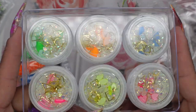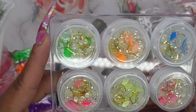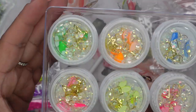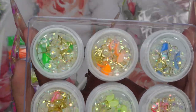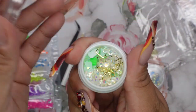And this is what they look like. There are different shapes of crystals in here, which I really appreciate. I don't have to go all out and order another. I may order more of these little shaped things, but for now I have them in these little containers, which is really cute. So let's just open one and see what they look like.